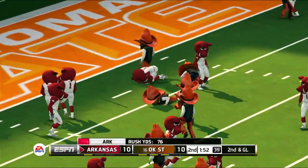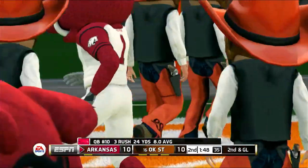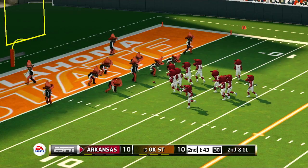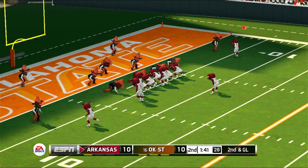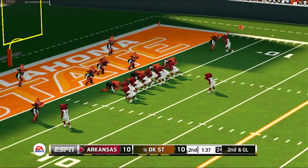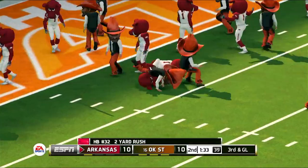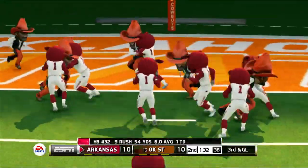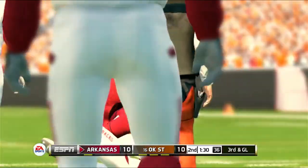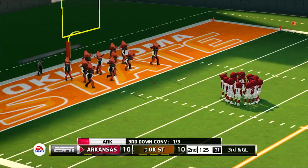Nice gain as he works the right side. That brings them second and goal, just inside the five. Second down. Dog four. Green nine. And he's tackled around the 2-yard line. This is the 11th play of this drive.